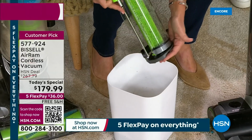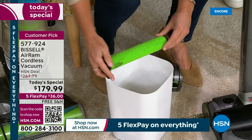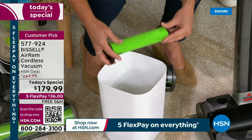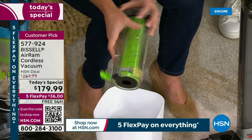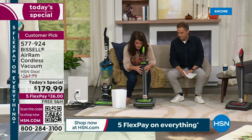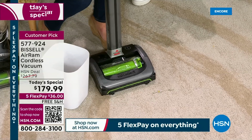So I'm gonna show you, you see this here, when you get it home, maybe every few months, you can take this out. You can actually rinse this filter. This is your pre-filter. Here's your foam filter here. And then there's the filter inside. I love it because I talk about this a lot. I'm allergic to every single animal in my home. And I love the fact that I can trap all the dust, dirt, and dander from my cats and my dogs, and I'm not breathing it in.